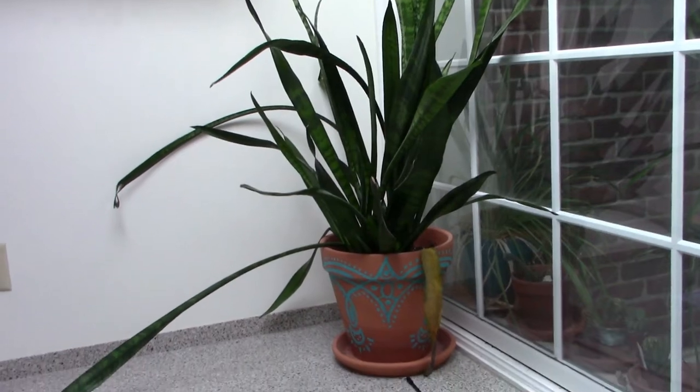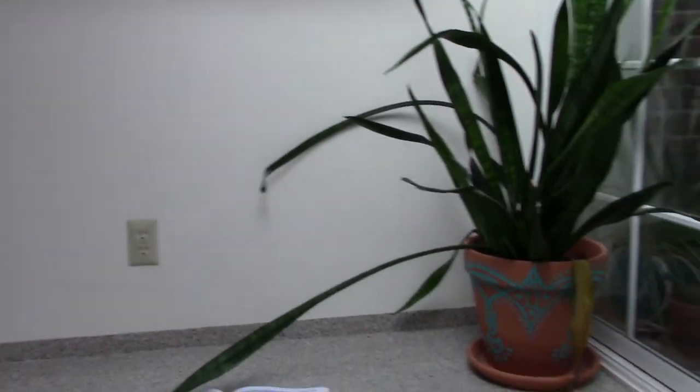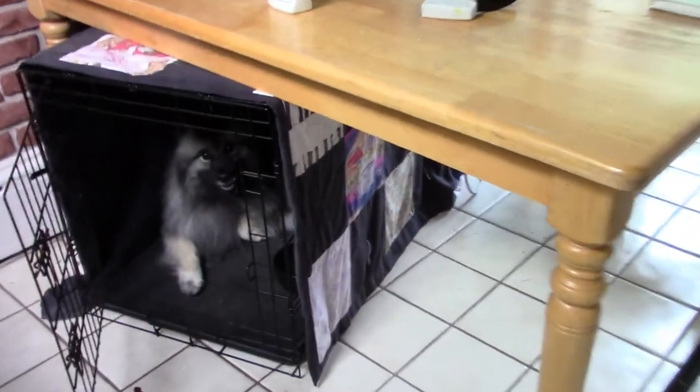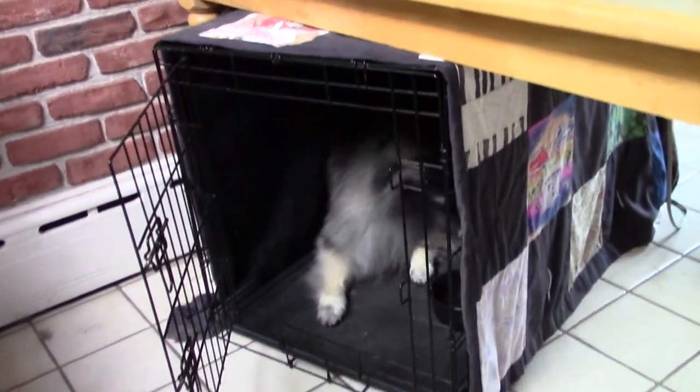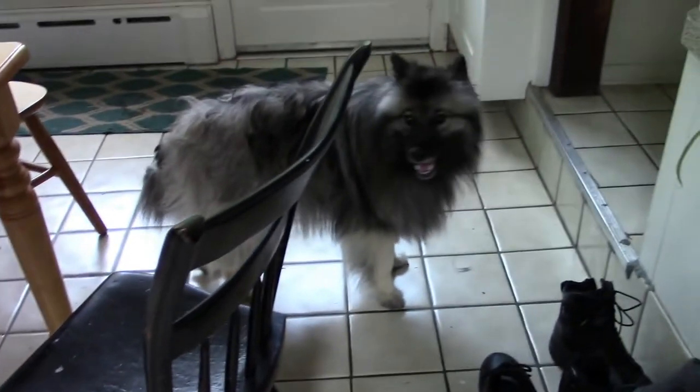I don't know why I'm showing this plant. Look at this plant. Yay. Anyway, we're trying to figure out what we're going to do with what we've got from here. There's Yuki. Anyway, I'm going to say that a lot. Anyhow, see, there I go again.